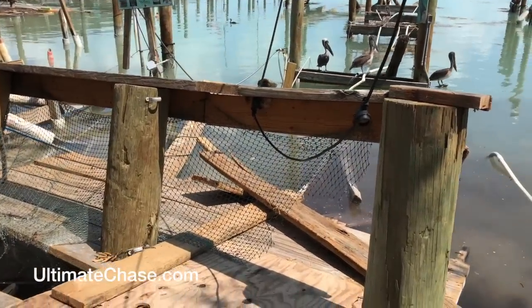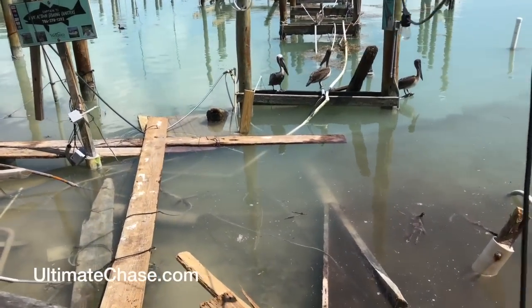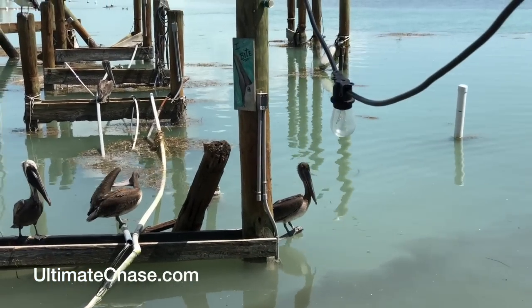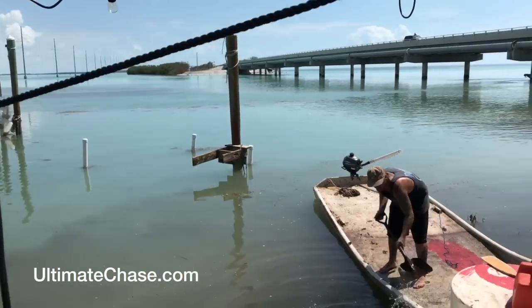They're going to get this place back together as quick as they can. They're going to get the dock built first so they can still welcome tourists to come out and feed the tarpon. As you can see, the wildlife is still here. I'm sure the tarpon are here too. So, already cleaning up here in the Florida Keys.